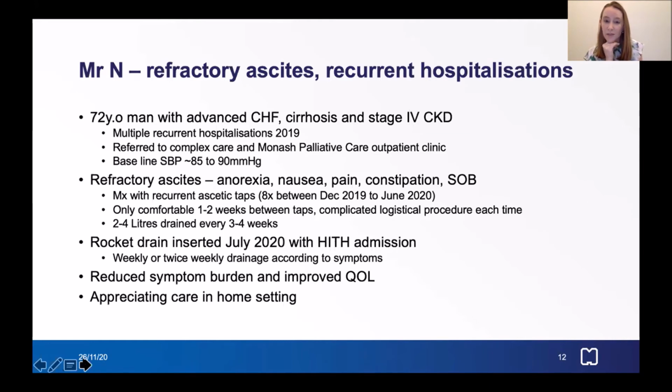So after a bit of discussion, he agreed to try a rocket drain, which was inserted, and then a referral to HITH. And that's really allowed him to have weekly or twice weekly drainage according to his symptoms, which has significantly improved his quality of life, and he's really appreciating care in his home setting.